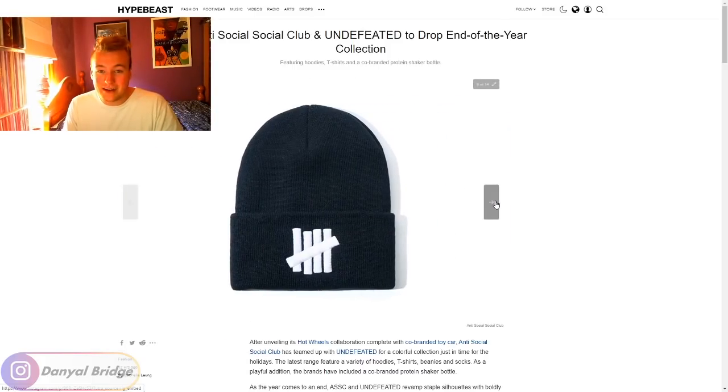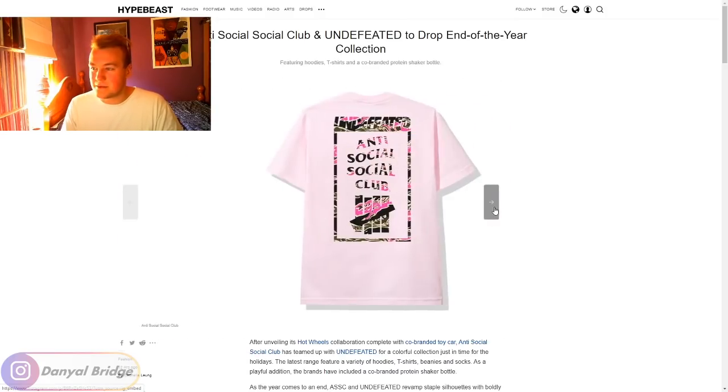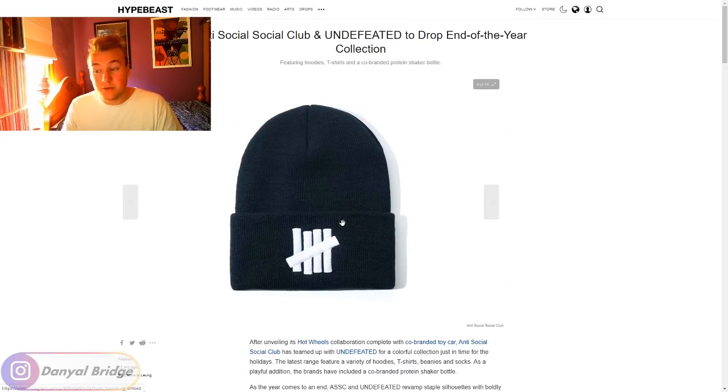Honestly, I got some pink stuff in my collection. It looks nice. Moving on, we've now got the beanies. I think that's all I really have to say about the shirts. There's not much else I really have to say about them. So we'll move on to the beanies.